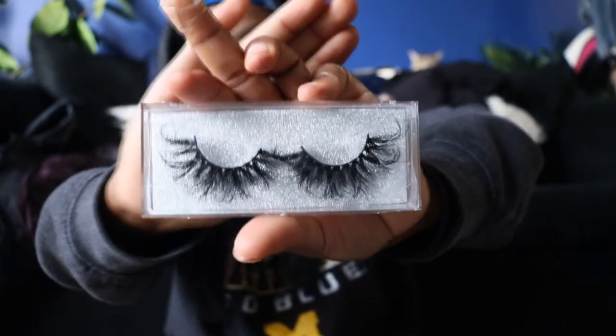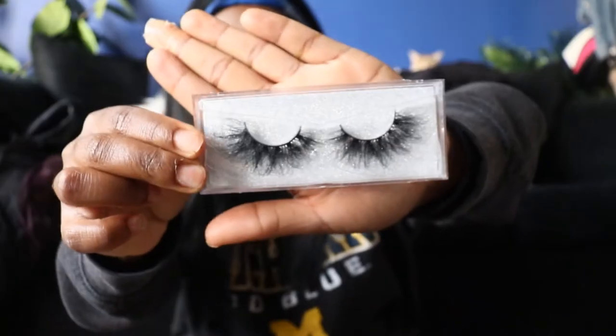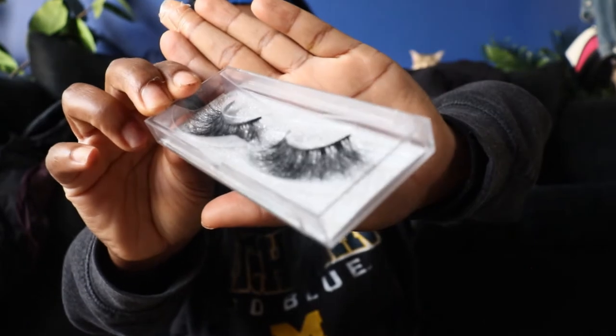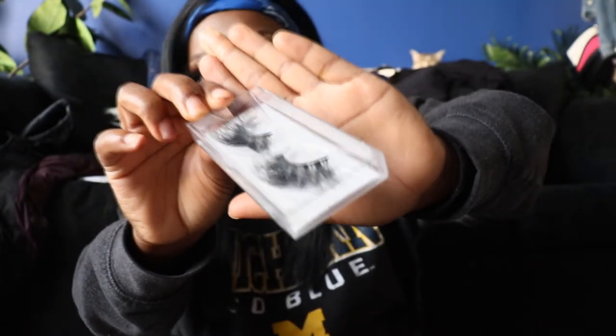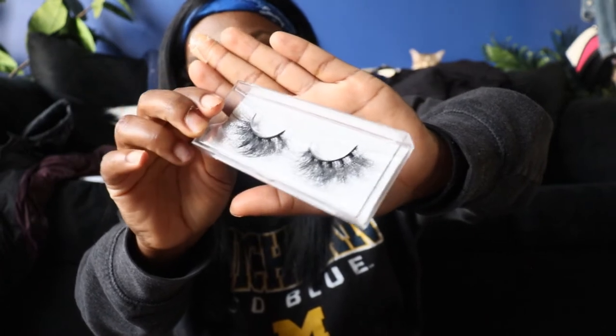I really hope this is translating well, but these are so pretty and fluffy, and they're gonna look so cute in the boxes. I'll show you guys the boxes too before I head out, but that is perfect. And again, it's just super fluffy and fluttery, and I don't know if you can tell.